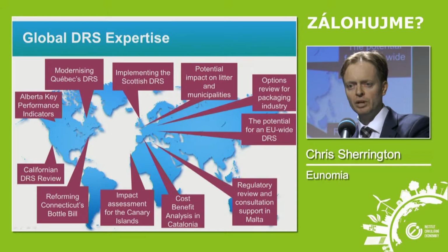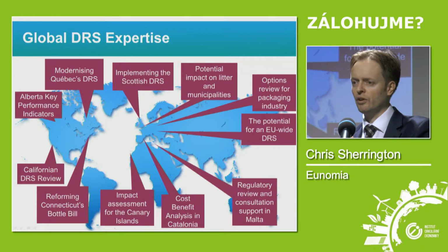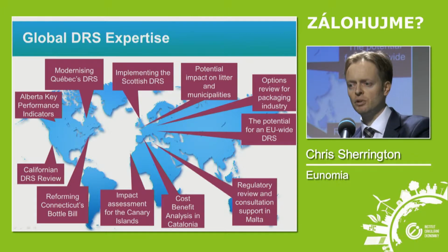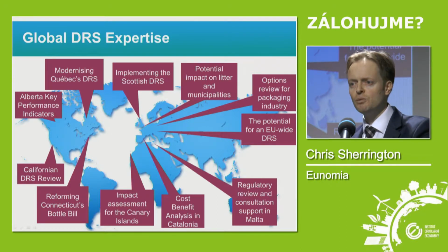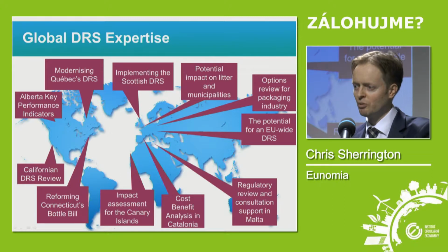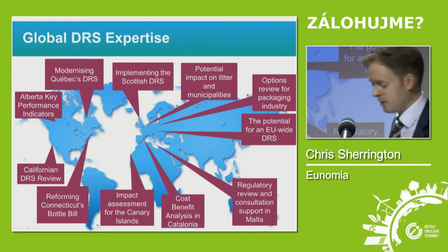The first time we looked at deposits was for the Irish government. We're conducting a waste review for all of waste management in Ireland, and the minister was particularly keen on deposits because he knew about the litter reduction potential. So we looked into them, and we spent quite a bit of time in the intervening years exploring the ways in which these systems work, and they're often very different. There's no standard DRS. There's some that work really well, and they share some common design features, and there's others that work less well.